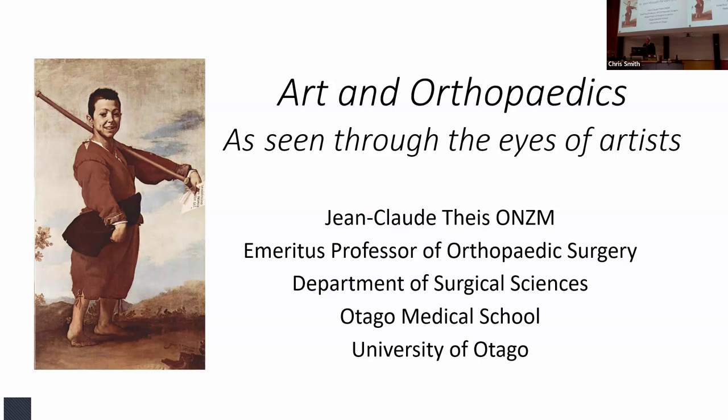If you look at an orthopedic surgeon doing a hip replacement with blood on his hands and using a hammer and a chisel, and compare that to a sculptor who does exactly the same with a chisel and a hammer, trying to carve a statue out of marble or stone. So I will try to show you in the next 50 minutes that we as orthopedic surgeons and artists have a lot in common.